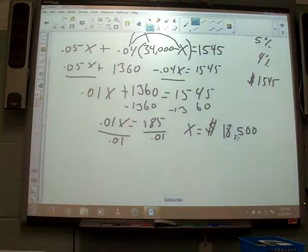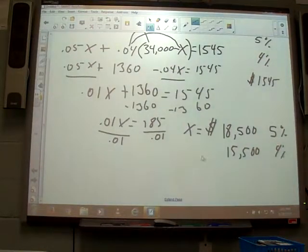18,500. And my x in this equation was how much I was investing at 5%. So I'm investing $18,500 at whatever it was that was earning me the 5%. Okay, but we were also putting the rest of our money at the 4%. So what's the rest of it? 34,000 minus 18,500. What does that leave us? 15,500 got invested at 4%.